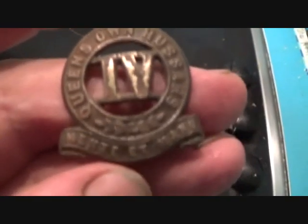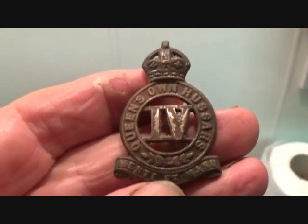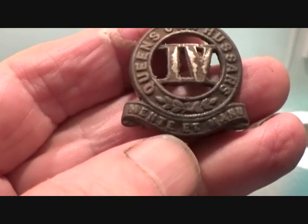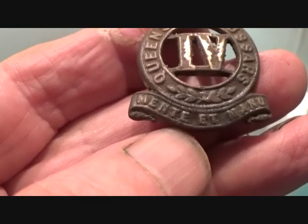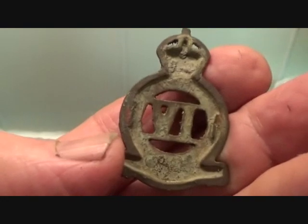Look at this. That 4 was very misleading. I thought it applied to a king. It doesn't. It is the 4th Queen's Own Hussars, and we're looking with this sort of badge, so I've found out, about 1909, something like that. Oh, I should know what that is. But I don't. Nice badge though, really solid constructed badge.